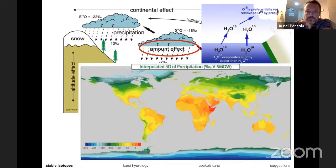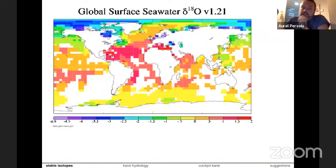Why does it change? Okay. Another important factor that is influencing the delta O18 of precipitation at a given site is the source of moisture, and this is the surface of the oceans, the delta O18 of the water at the surface of the oceans. You can see that it follows the same pattern, with higher values close to the equator, and as we go further north or south, you see lower values. Here you see the influence of the Gulf Stream in the North Atlantic with higher values.